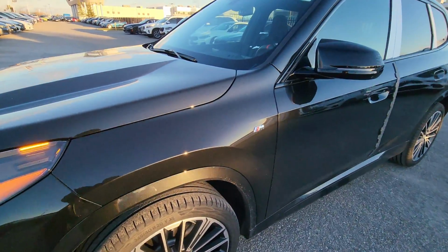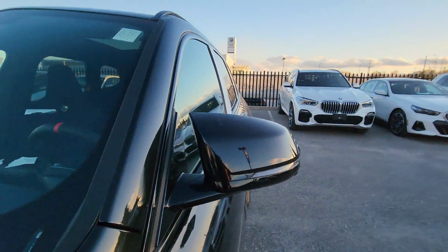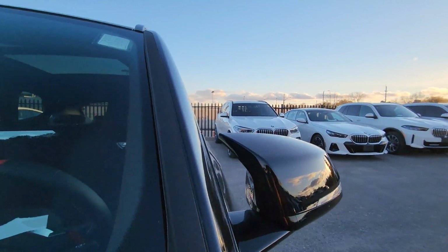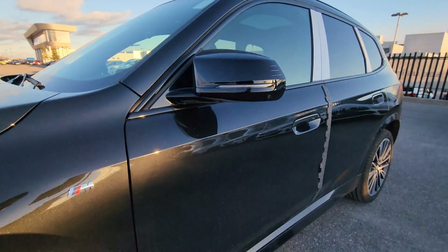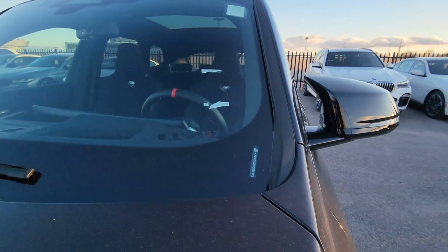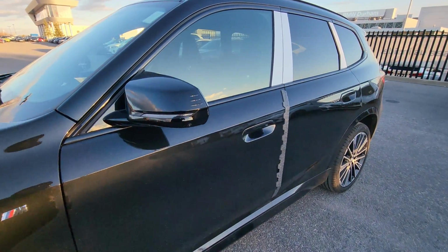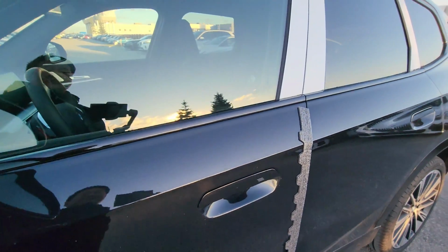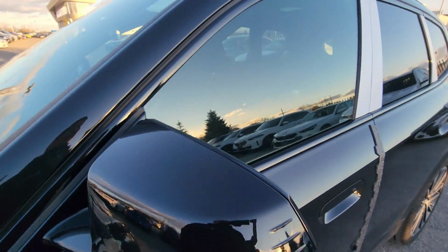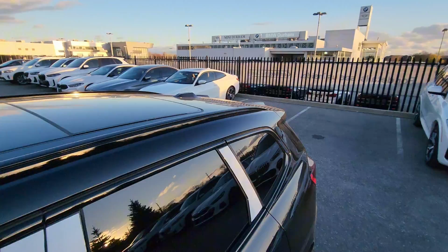Now, got the M badging here on the fender. We have an interesting M wing mirror. From this angle, it almost looks like it's not a wing mirror, but then here you're like, oh yeah, it is. And we have still some wrapping paper on the car, new style door handles, still just comfort access on the front. And we've got black window surrounds, black roof rails, panoramic sunroof, new style antenna.